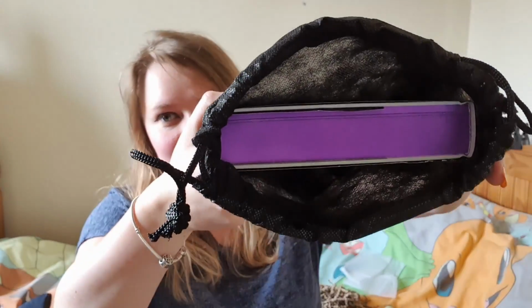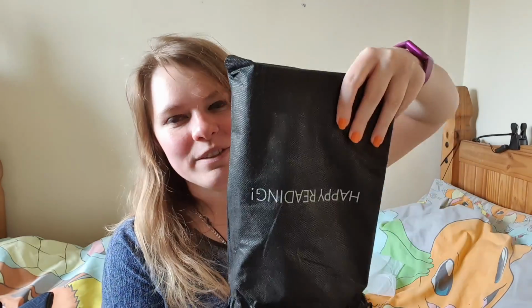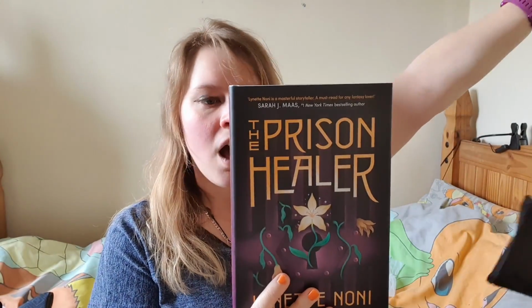Oh my god, I've seen the colour of these edges. Look at that. That is just my entire aesthetic. I think the book is upside down, so we're gonna do it this way, and I don't think I can see the barcode. Ta-da! Oh my god, I wanted this!